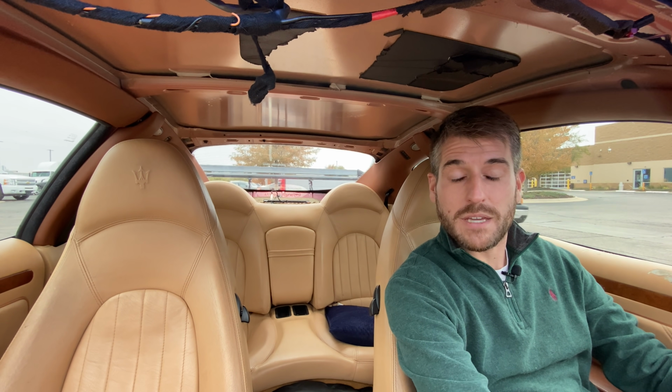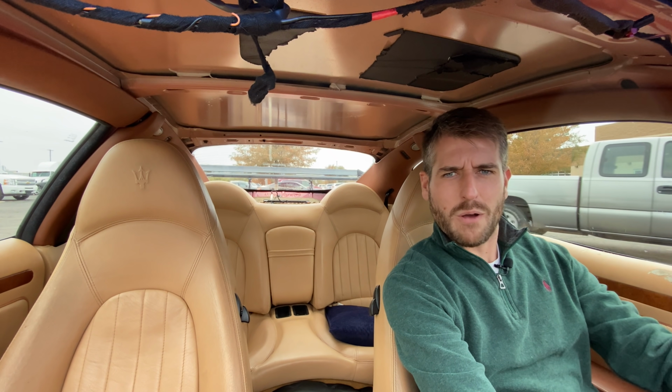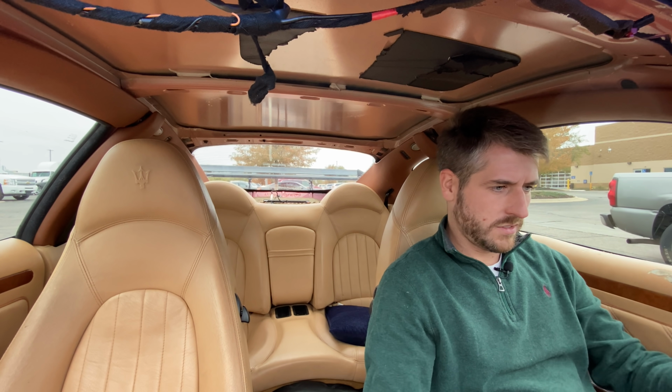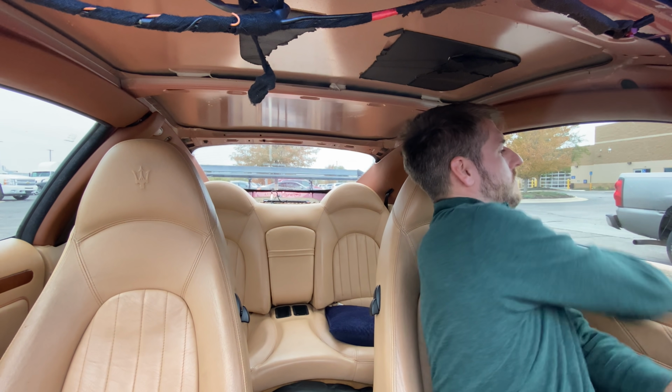I guess I'm not surprised. I was definitely hoping for a little bit more, but you know, what are you gonna do? This car isn't really the Carmax type of product. Now that I know I guess I'm going to be keeping it, let's get the car back and figure out what to do now. Okay, good. It started. That's always a good thing in this car.